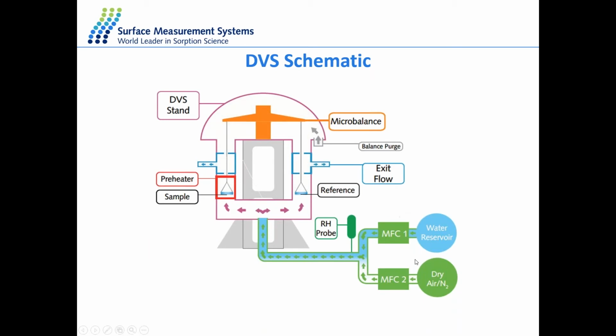We have two sides of generation, which are controlled by mass flow controllers, which are basically very capable valves. They open and close depending on the amount of flow that we require for that specific generation. Those valves are connected to technically two reservoirs. One reservoir, which we call dry, will be our cylinder of gas, could be air, could be nitrogen. And then we have a wet reservoir, which is basically the headspace of a bottle of water or organic solvent, depending on what type of experiment you're running.